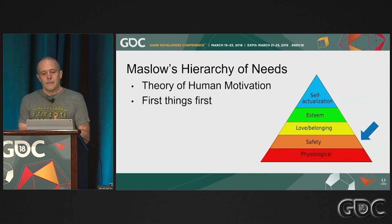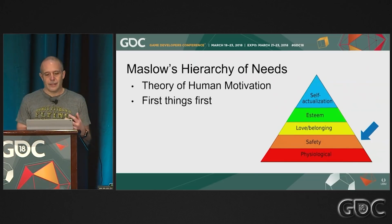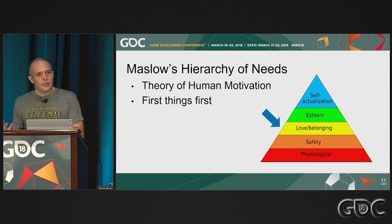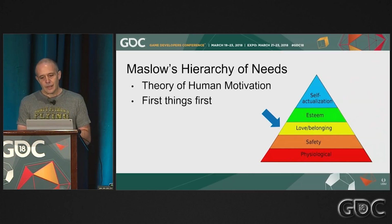about higher order things, which Maslow called safety, but really what he's talking about is your career, your credit card balance, your 401k, things like that. And until I have those things under control, I can't really start focusing on my relationships, my family, my friends, my being part of my community, and so on.